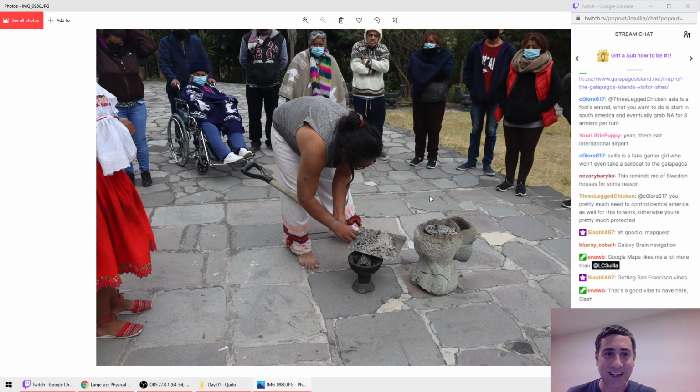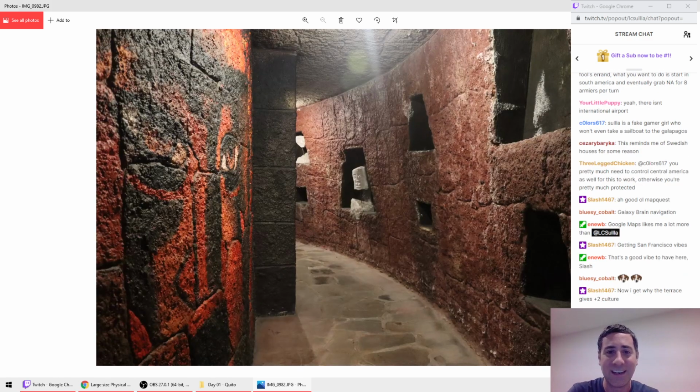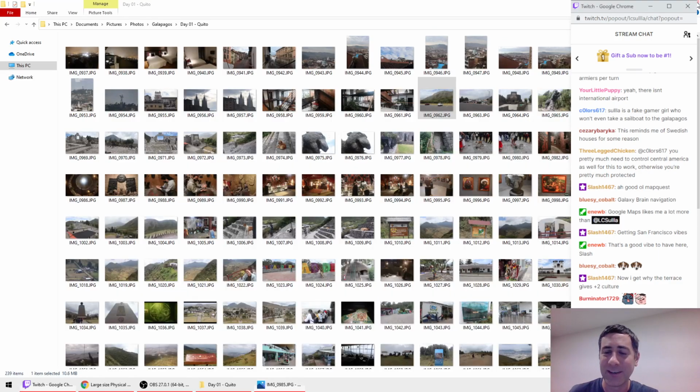They did a little ceremony for us outside. Everybody else that was in the little group were local Ecuadorians, so everything was in Spanish, but we did have someone who was translating for us in English. And anyway, this was just kind of a tourist trappy thing, but still was kind of neat to see. So just a couple pictures of what that looked like.